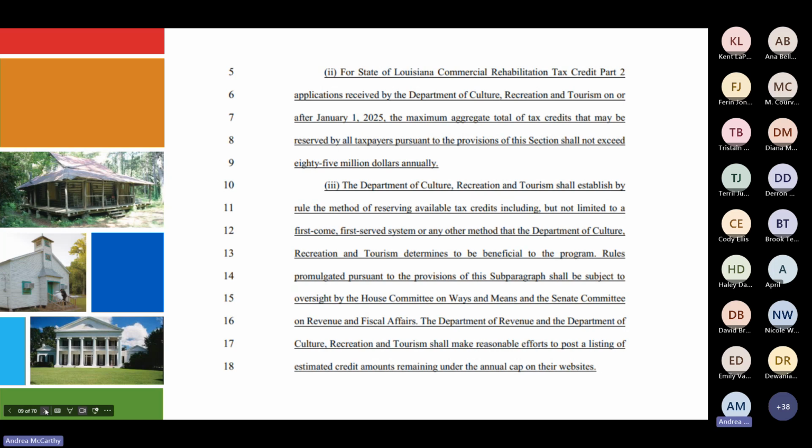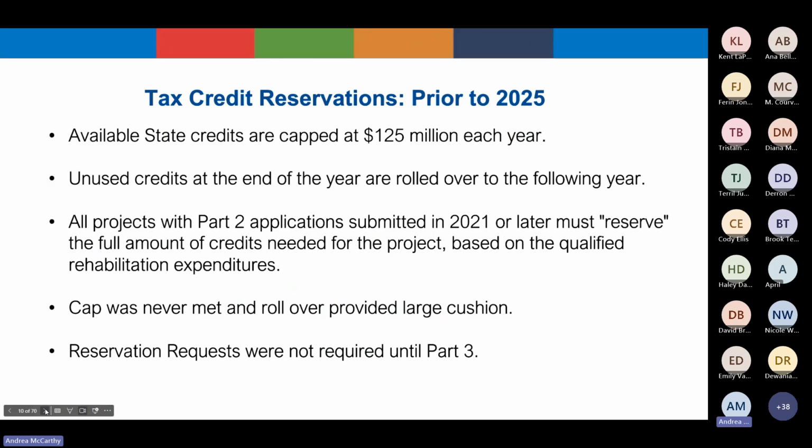So that's the language. Just to summarize that, before January 1st, 2025, the cap was $125 million a year. With the large cap and the ability to roll over unused reservations, there was a large cushion, and so there was never really the risk of running out of credits. For this reason, we were never aggressive about getting reservation forms until the Part 3 was approved, because of course that is a requirement. But this is something that will change moving forward, as you'll hear about today.